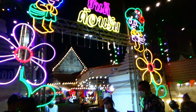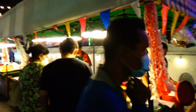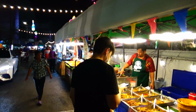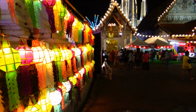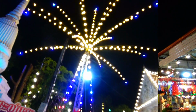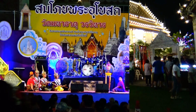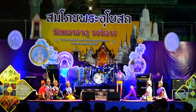As you know from the past few videos, we are currently going through Songkran, which is a New Year festival. It's the Thai New Year. So here in the Wat, we have all sorts of things going on. We have shops, we have stalls, we have lights, we have performances. It is a really, really interesting time to be here.